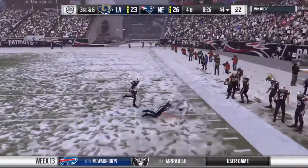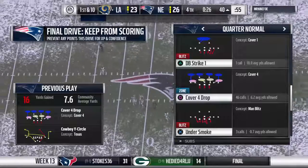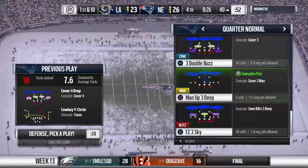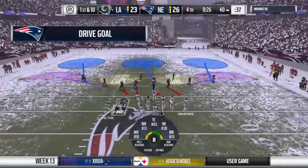It finds Crabtree for the completion. And he will have a 1st down here at about the 40. Now whistles come in. We're going to get a timeout here by the offense. It's just their first. They've got 2 more to use here in the final stages. So the offense has it 1st and 10.